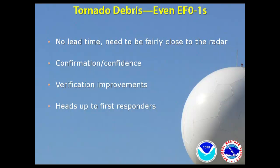So tornado debris, even weak tornadoes. They didn't even know that was a tornado there. Probably too late to do a damage survey. But it's not going to give you lead time because the tornado is already there doing damage before you see the signature. And it also, in most cases, needs to be pretty close to the radar. But for forecasters, broadcast meteorologists, these types of signatures, and I'll show a couple more, really will increase confidence that what you're seeing is actually a tornado and not just some radar-identified signature. So that weather service forecasters are able to go from radar has detected a storm capable of producing a tornado to confirmed damaging tornado with dual pol.